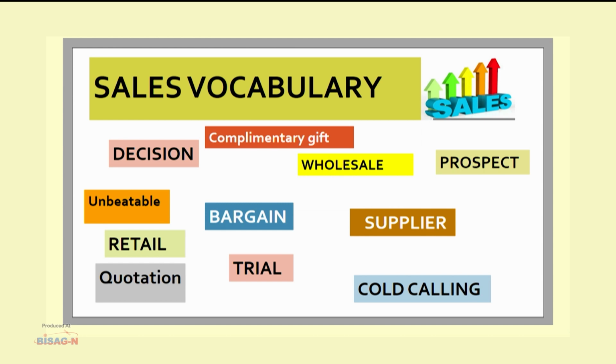Decision is a very common word. It happens when you are asked, okay, what's your final decision on this? Wholesale. Wholesale is a term used in sales when you are going for bulk purchasing, in too much quantity, then that is known as wholesale. Prospect, yes. Prospect in sales means your client. We are talking about the client.